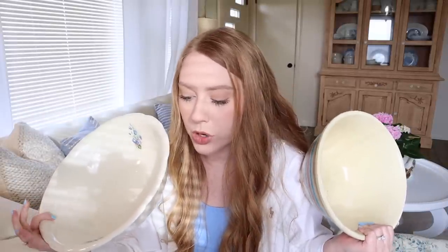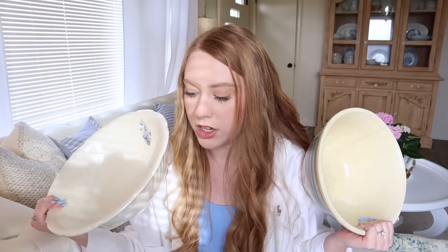Also, I should have mentioned already, but for pricing, we paid $30 for everything in total, for all of the homeware items and all of the clothing. That was our total price. And the way that it works is the more that you buy, the more pounds that you purchase, the cheaper it is, so the price goes down.